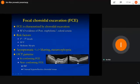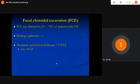Moreover, an unusual hyperreflective choroidal tissue, indicated by white arrow in the picture, as you can see here and here, can be seen to bridge the space between the bottom of the excavation and the outer choroidal boundary. FCE was detected in 2 to approximately 8% of patients with central serous chorioretinopathy. The etiology is unknown, and the treatment when there is an evidence of CNV is anti-VEGF.